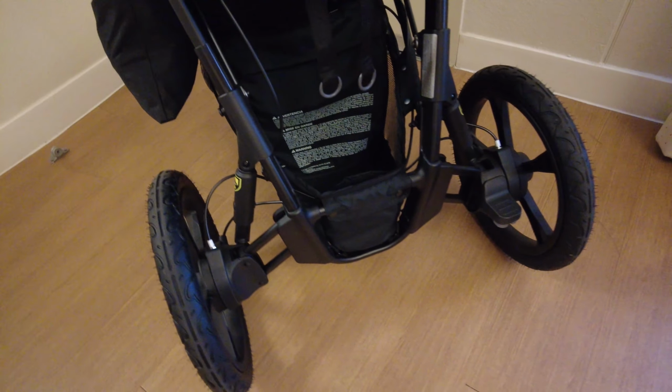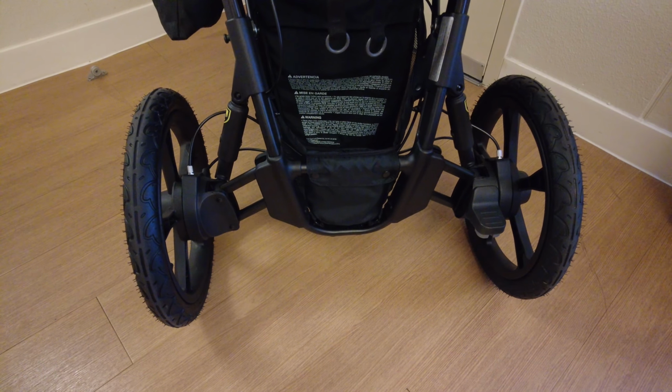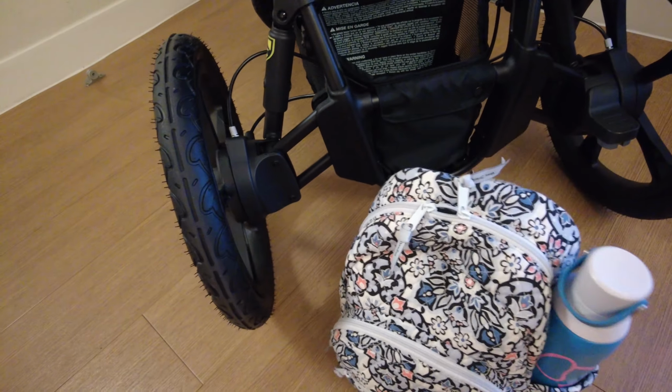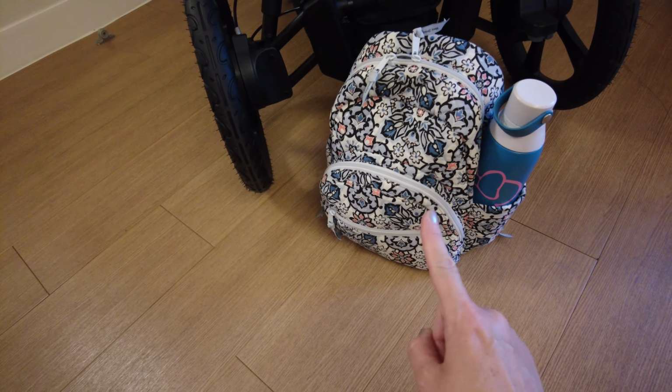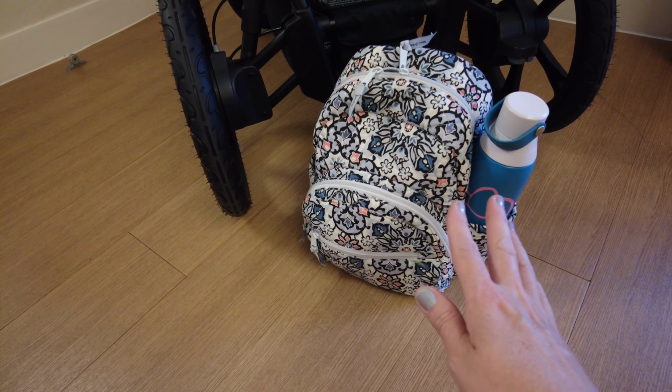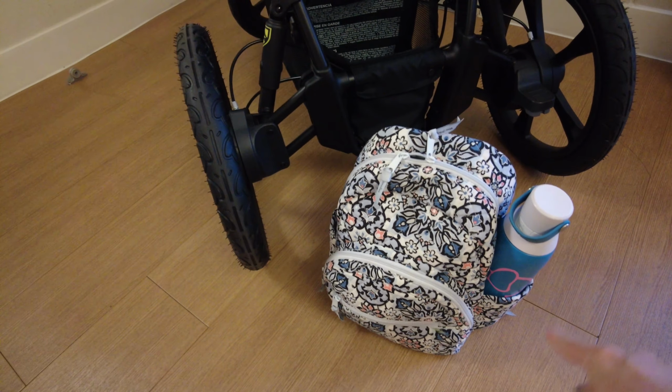And then the big feature everyone wants to know about, the under storage. So that's my park bag. It's a Vera Bradley compact backpack. Vera Bradley small backpack, same size. So water bottle in it.